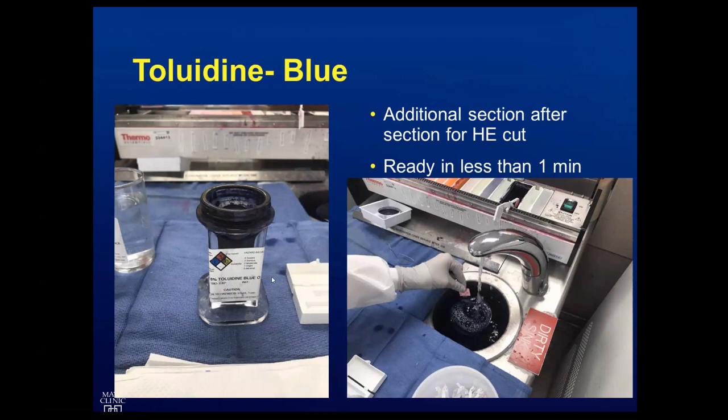So this is something we do at our institution. After we take the first section for the H&E stain, you can see here the automatic stainer is staining for the H&E. We take an additional section and we stain with toluidine blue. And that is ready really, really fast, in less than a minute. So before I get my margin with the H&E, I have the toluidine blue margin to look at, and I can show you how it looks.